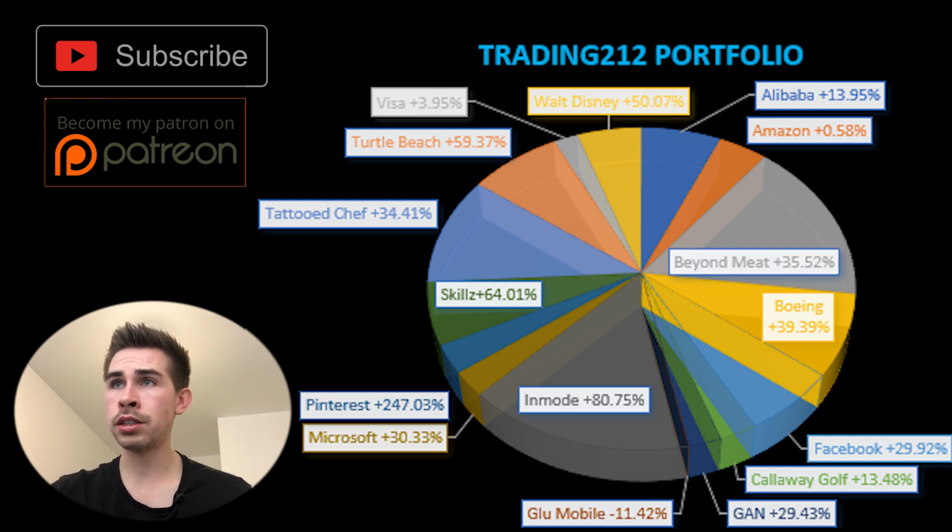Obviously there's some nice returns from the older positions in here, you know, your Pinterest, your Microsofts, JD.com. You can see the longer term holds there that have been in the portfolio for a few years now. You can see the amazing gains, and then you can see some of the newer blood that are getting to the 12 months mark, where I want to see them start performing, that are starting to do really well in the portfolio. And then you see some of the new blood that's coming here, you know, Amazon, which is a pretty new company in the portfolio, Beyond Meats, a pretty new company, Callaway, Gang, Huye, Tattooed Chef, Turtle Beach. So you can see the new blood that is coming here.